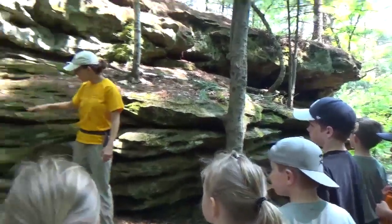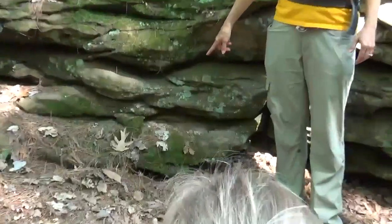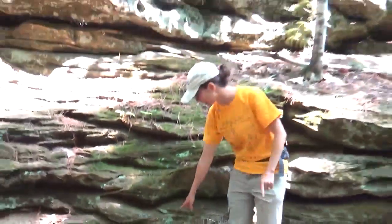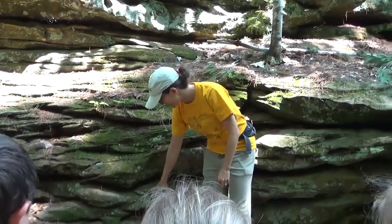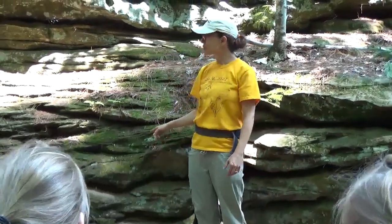These are living things. There's even some of this grayish, greenish stuff that is alive too. Moss? Right, it's not moss though. We learned about it at the Harchie Center. Its name starts with an L. Someone mentioned it earlier. Lichen. Good job, great remembering. So there's moss and lichen and ferns growing on this rock.